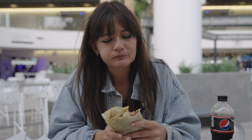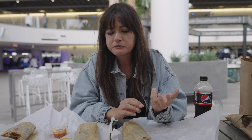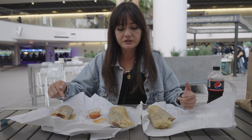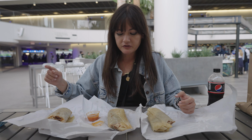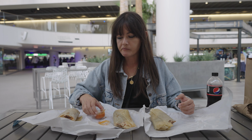Also has chips in it. I don't know how I feel about that. Actually, I do know. I don't like it. The tortillas are great. The base fillings are great. And again, this salsa for the win.